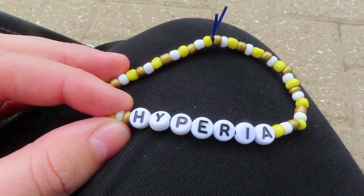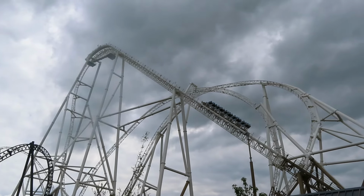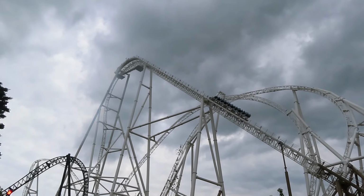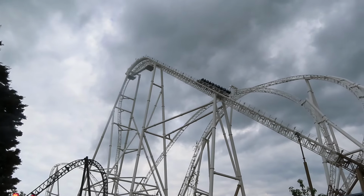It's so cute. Okay, this is test, I believe, two of the day. First one we've seen. It was gradually going up the lift hill, sitting there very slowly. They weren't testing, I don't know what they were doing, but they weren't testing like speed or anything. They were just sending it up gradually. And then it stopped, but now it's testing.